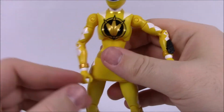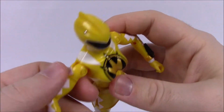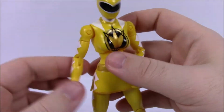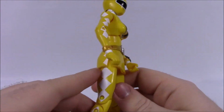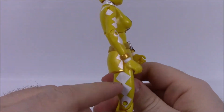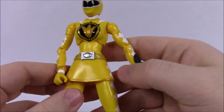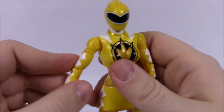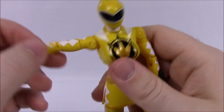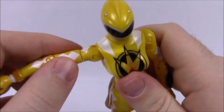Again, very similar outfit to the Red Ranger, Blue Ranger, but with yellow this time. So there we've got the arm. She does have different joints, so we'll look at her. But yellow, obviously, instead of red and black or blue, it's got the same diamond designs and everything. But yellow obviously has the skirt because it's a female, so they had to throw that in there. For joints, you can see the arm has a little bit different joints. I mean, same mechanics and everything, just different size.